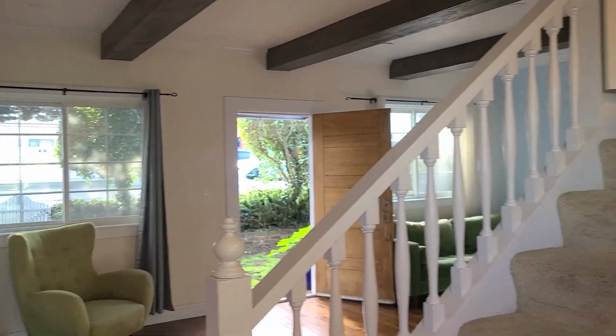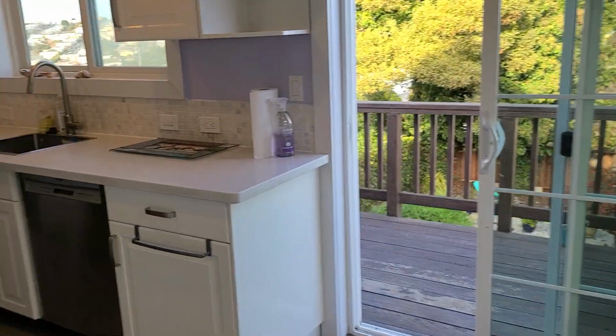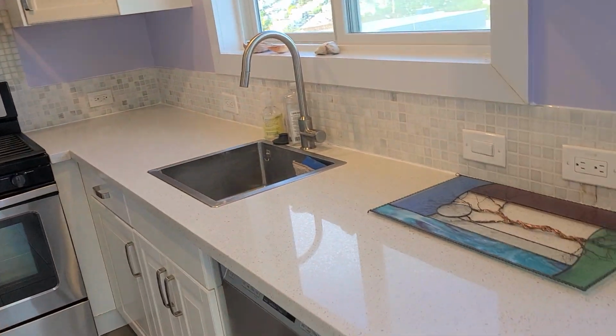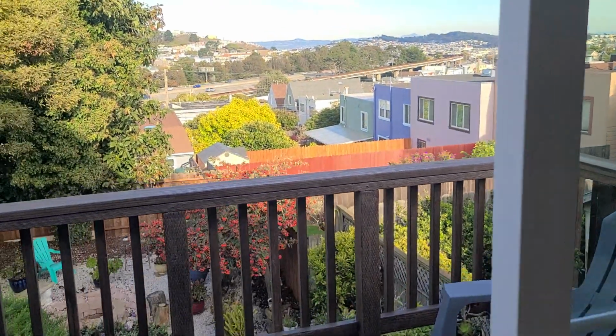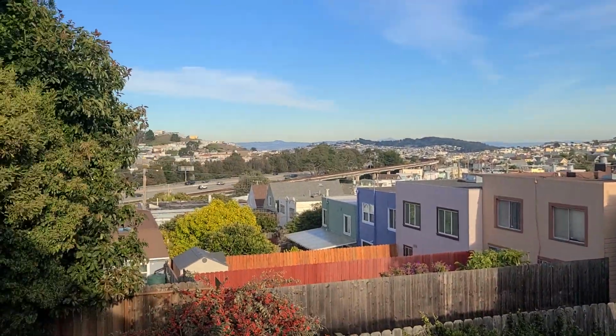Okay, now we go into the dining room again, and now we see the kitchen right here. Stove, refrigerator, dishwasher. Nice countertops, granite countertops. Definitely beautiful stove, professional stove. And we see over here beautiful views, definitely gorgeous views.